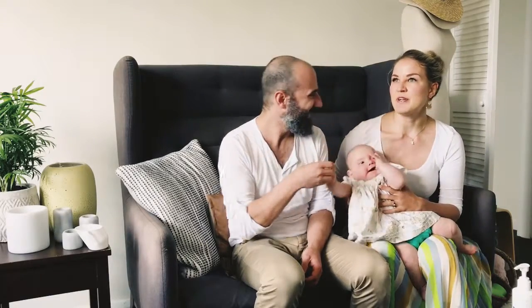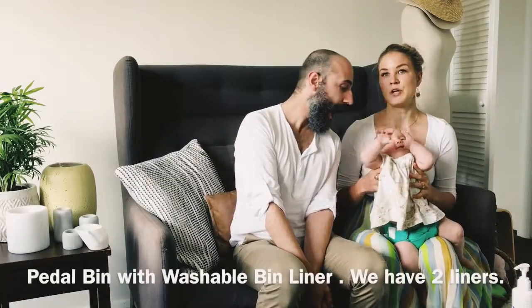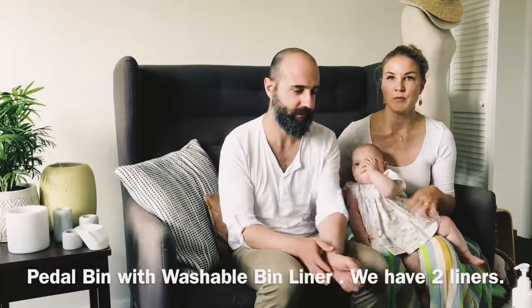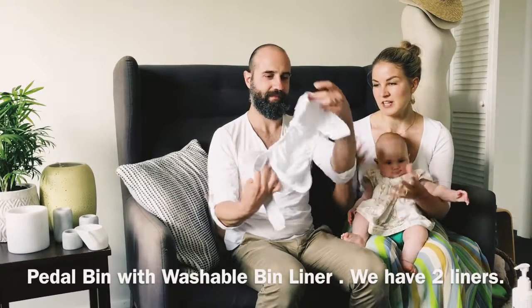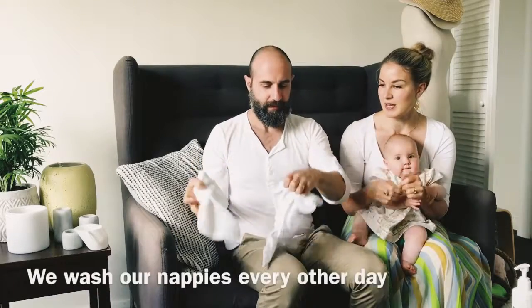But basically, what we are doing now with the nappies is we put them into a bin, like a normal pedal bin. It has a waterproof liner, so once it's full, so we wash every other day, it just goes into the washing machine, and you don't really need to touch the poo again that way. We just empty it out that way.